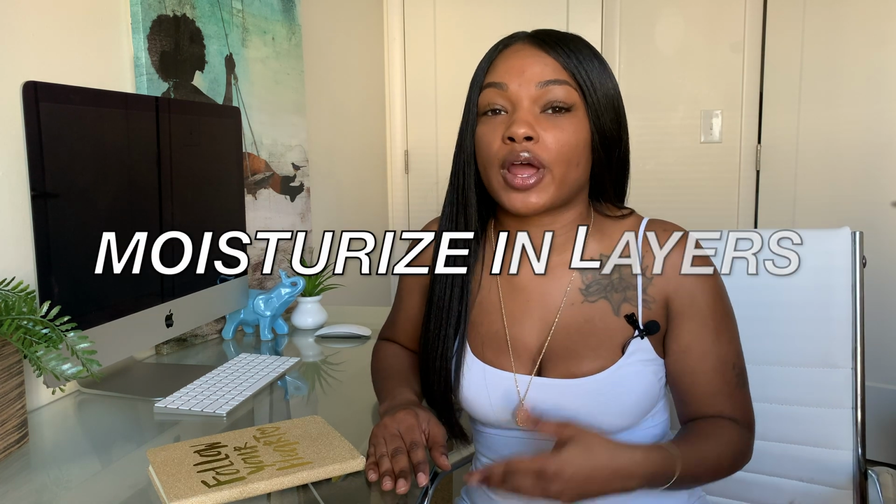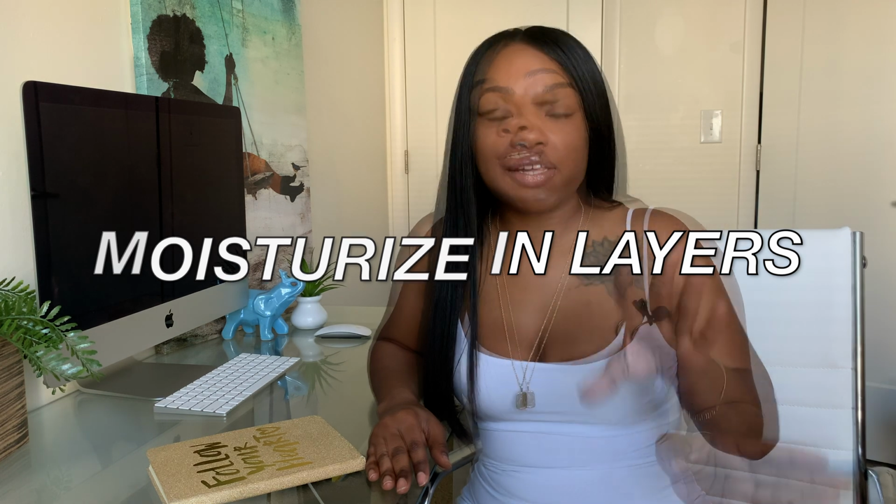So you want to use a leave-in conditioner. I remember when I first started my hair routine, I used to use a deep conditioner and a regular conditioner and do all of these steps, but I wouldn't use a leave-in conditioner, and I would wonder why my hair would be dry within hours or within a day, because you need to use a leave-in conditioner. You want to moisturize your hair in layers, and a leave-in conditioner is one of those layers that you really need.